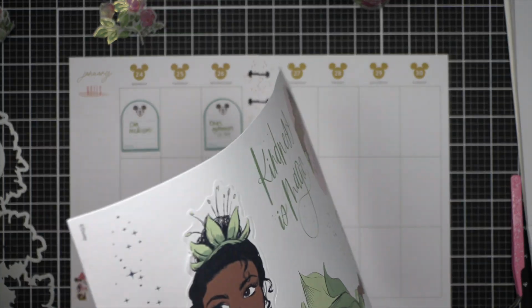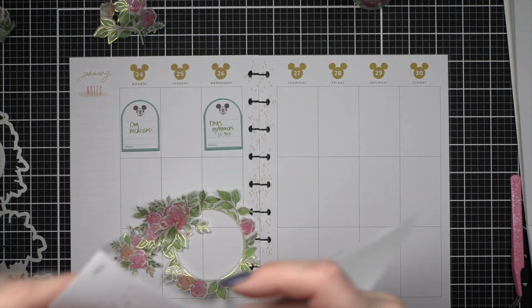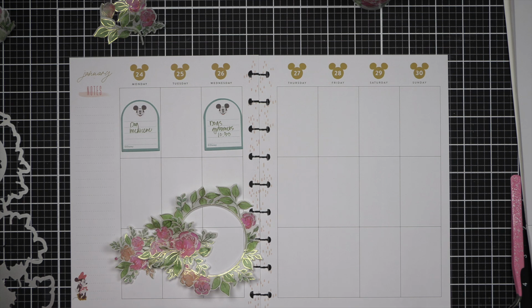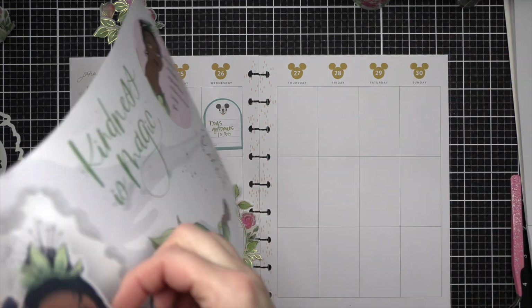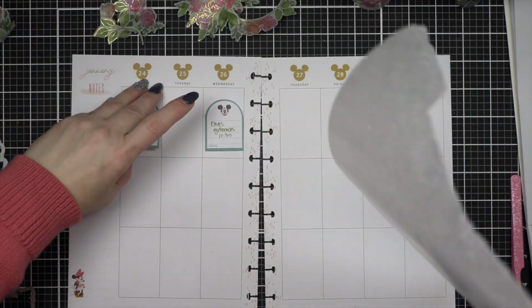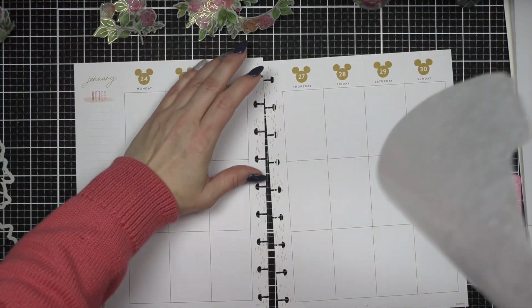I think I had planned to use her before, but she's not on the sheet very well. I actually ended up using a little undo to get her off because I did not want to tear my sticker. And then I don't tear it, but I ruin one of the other stickers I'm using. So just a little FYI, that does happen this week.